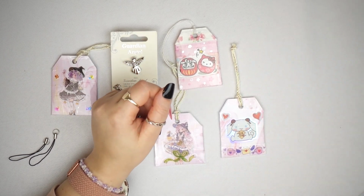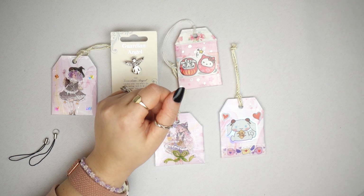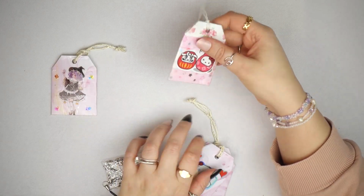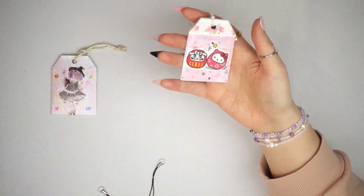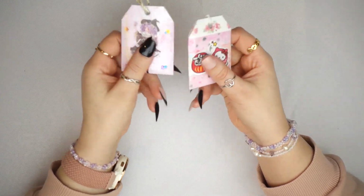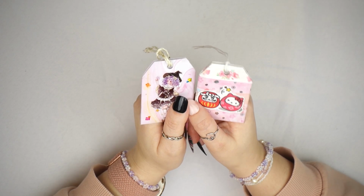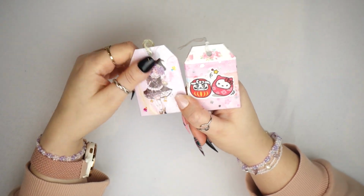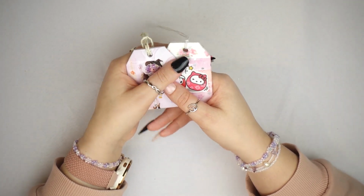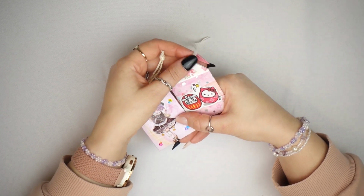And I was trying to think of good luck charms, so I went down a bit of a rabbit hole. You might recognize this style of Japanese good luck charm. Theirs is material, and it is often embroidered with different things. Some say luck, some say happiness, depending on where you go, and you often get them at shrines and temples and stuff like that.